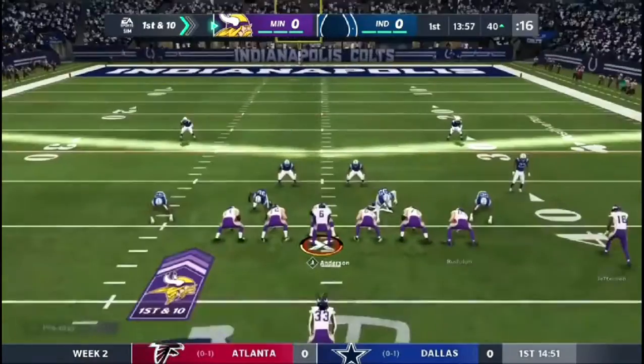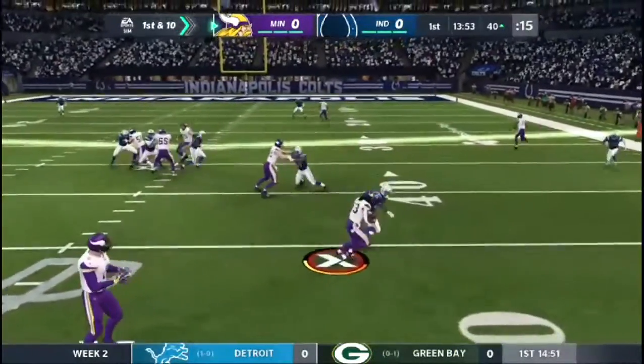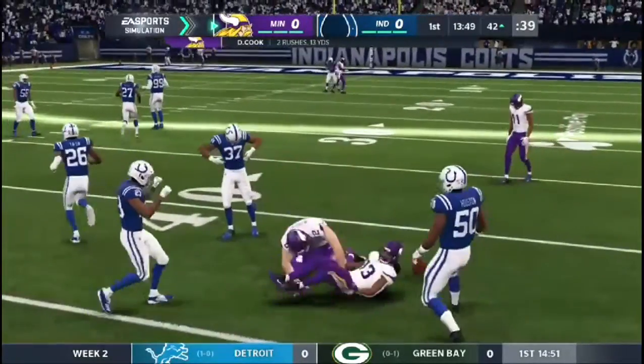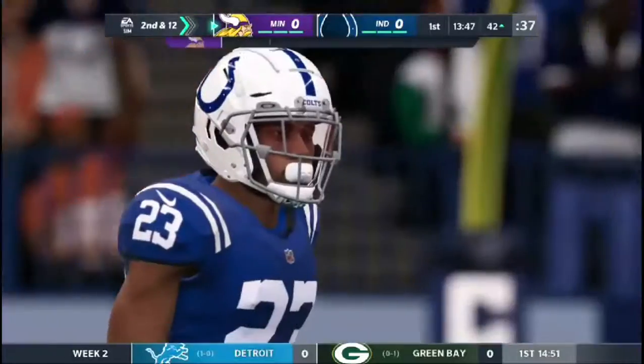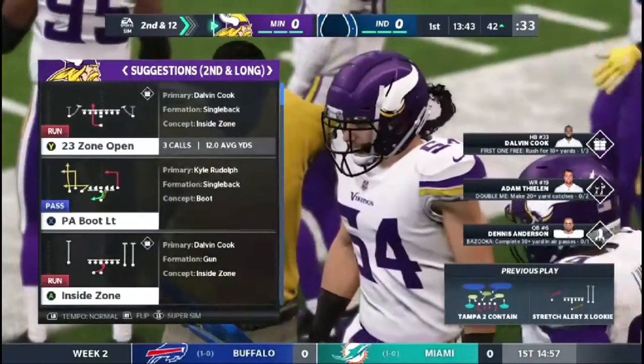Well, we know he has pretty good hands on display there. In fact, he only needed one of them. Yeah, nowadays, all these receivers work on this, right? They do the one-handed catches off the machine in practice. They do it with their quarterbacks. They do it contested, uncontested. They make it part of their repertoire.